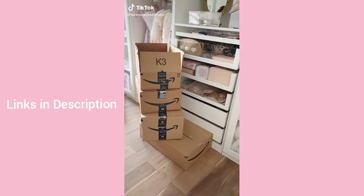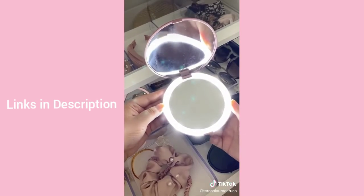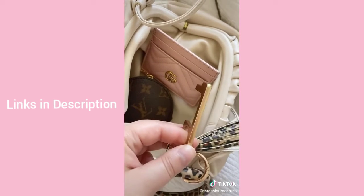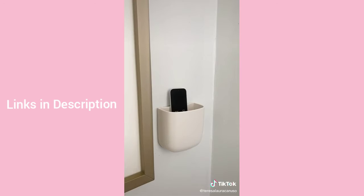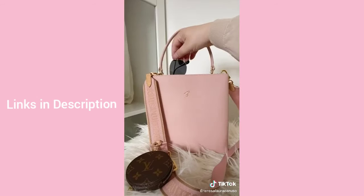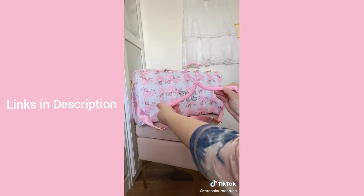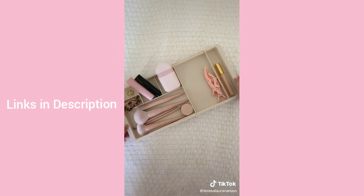Amazon finds under $15. This pink and white tabletop organizer. This mirror with a built-in LED light. A no-touch door opener. Add it to your keychain and use it for touchscreens and opening doors while you're out. A bracelet set. An organizer for your remotes that sticks to the wall. A tabletop vacuum for crumbs. A sunglass holder for your car. These super cute designer-inspired sunglasses. Foldable clothing hangers to use when you travel, a wireless charging pad for your phone, this expandable tray for organizing, and mini spoons for coffee.